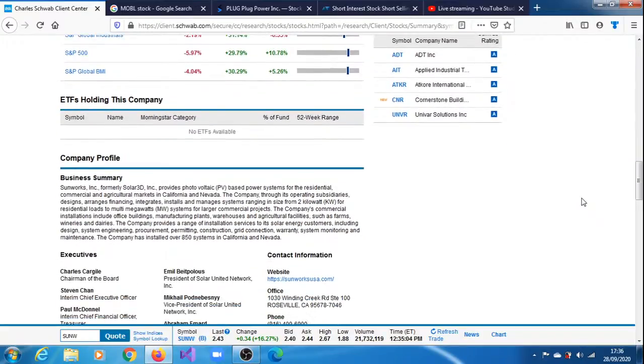So SUNW, formerly known as Solar 3D, provides photovoltaic PV based power systems for the residential, commercial, and agricultural markets in California and Nevada. The company, through its operating subsidiaries, designs, arranges financing, integrates, installs, and manages systems ranging in size from 2 kilowatts for residential loads to multi-megawatt systems for larger commercial projects. The company's commercial installations include office buildings, manufacturing plants, warehouses, and agricultural facilities such as farms, wineries, and dairies.